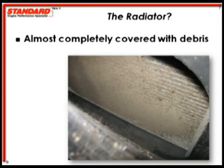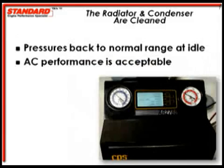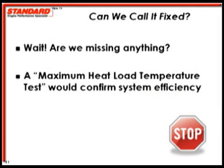The technician uses a garden hose and compressed air to clean the radiator. The new pressures are much lower and more in range than the initial tests due to the increased airflow through the condenser. Can we call this one fixed? Are we missing anything? Alright, now the tech could have stopped here, but he decides to go on and do some additional temperature testing procedures.